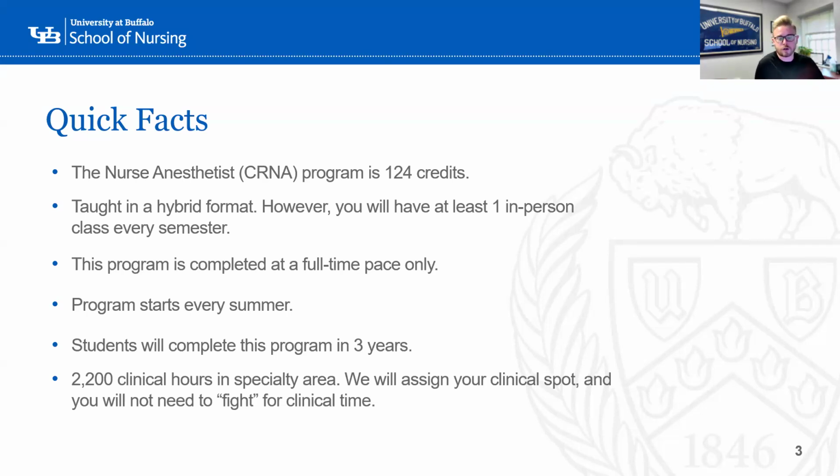There are 2,200 clinical hours in the specialty area, and you will not need to fight for your clinical space. We will assign it to you. There may be other students from other programs or maybe an MD student doing their rotation, but you will not need to fight for clinical time.